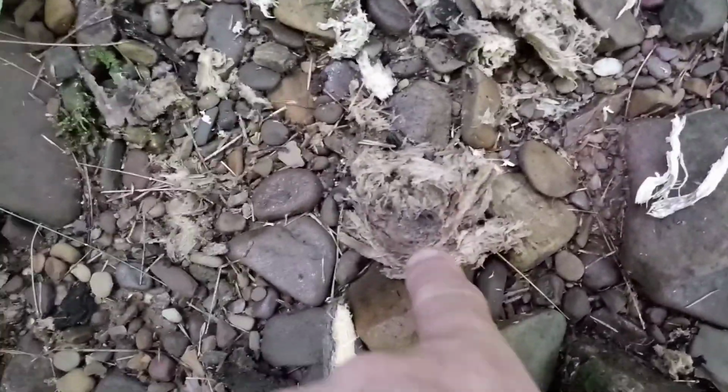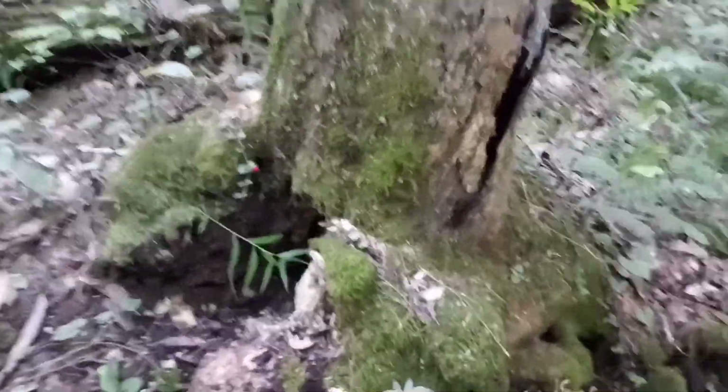Alright. See, this brought this here. It comes from up here. This is a rotted tree, and it's been tore out and grubbed out around here. It's been dug out pretty well.